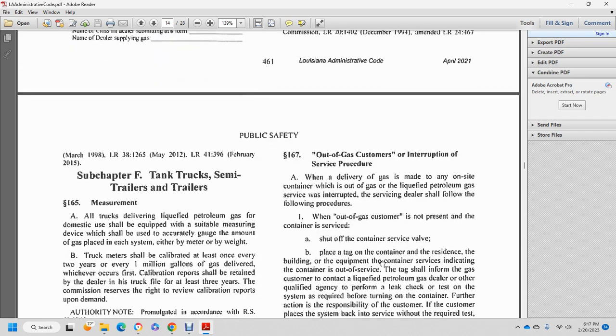Subchapter F, the tank truck, semi-trailers, and trailers. Measurement. All trucks delivering liquefied petroleum gas for the domestic ship with the equipped with a tube with a measuring device shall be accurately gauged with the amount with the gas plate within each of the system, either the meter or by weight. The truck's meter shall be calibrated at least once every 2 years with every 1 million gallons of the gas delivered.